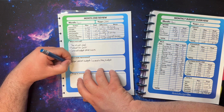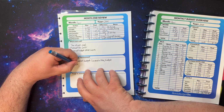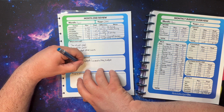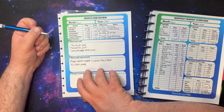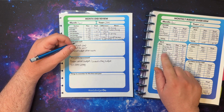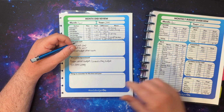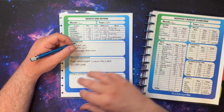Also, some of the dates for my bills are wrong. And I need to watch those. So, for example, renter's insurance I thought was going to come out on the 1st. It didn't come out today, and I don't know when it will. So I need to look and see when it actually came out in April and then fix that in June when I do that budget.